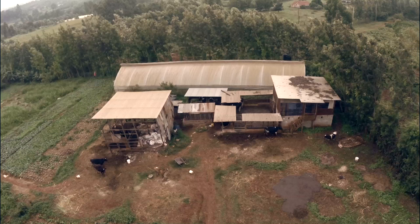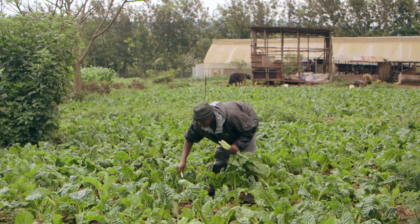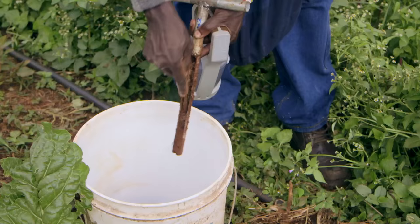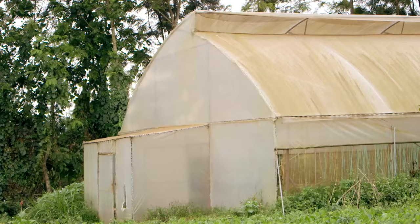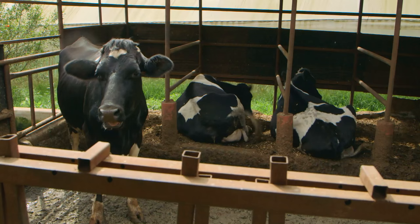Welcome back to Shamba Shape Up. We are in Kikuyu with Samuel Kamau. We've analyzed the soil and delivered the broilers. Next up, we check out Samuel's greenhouse and how to get that cow in calf.